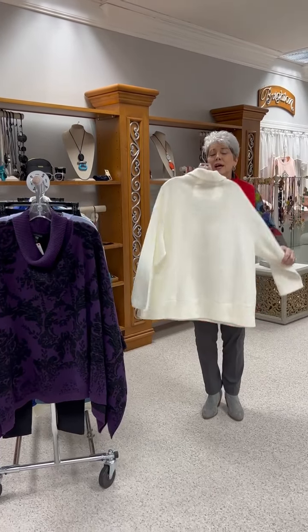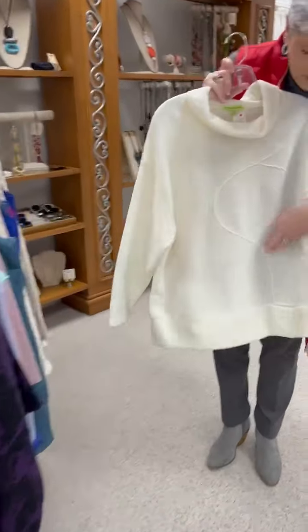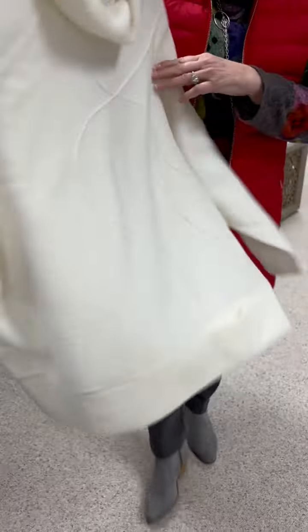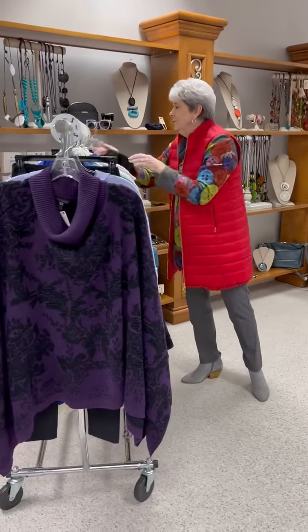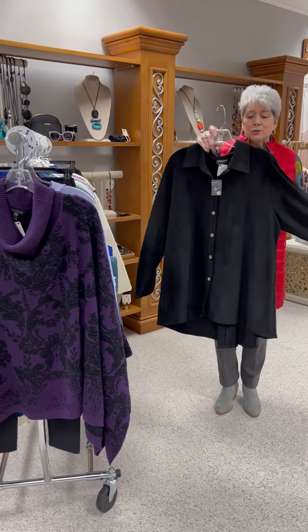This is in a Trish Tyler, and this is kind of in a brushed feel. It has a little bit of a pocket here, but the detail on it is beautiful, just the way it is stitched in the front. It's a very attractive top, priced at $94. I have two pieces left in the washable suede and an extra large.